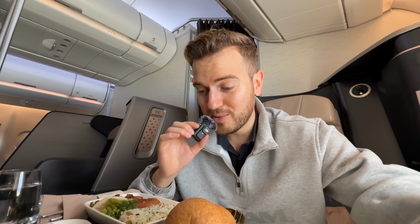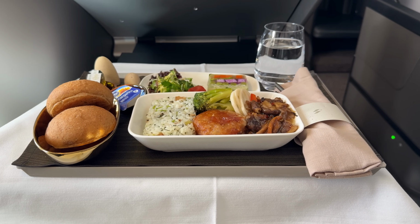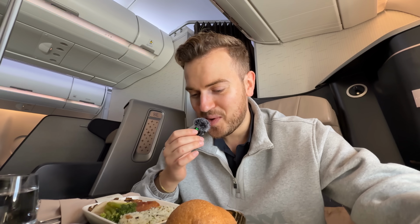Also, some other disappointing news for my review is that I asked if I could get a little photo of the other meal options, as I always do. They allowed me to do that on China Airlines and on EVA, but unfortunately here they said that won't be possible, which is obviously really disappointing because I wanted to show you guys some of the other options from the menu. But we'll have to be satisfied with what I've been served today, which, yeah, I cannot wait to dig in. I'm so hungry. Even though the lounge food was great, I'm ready for more.